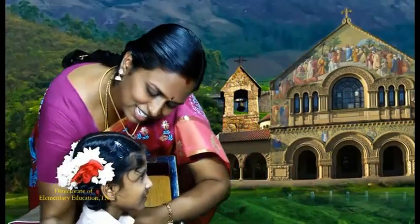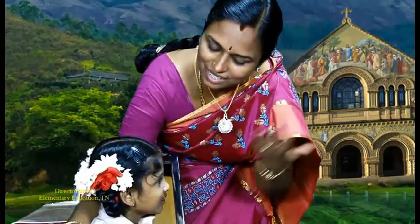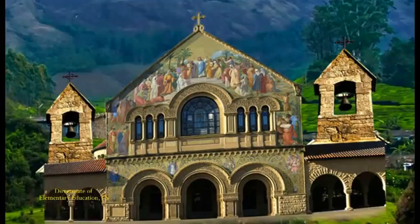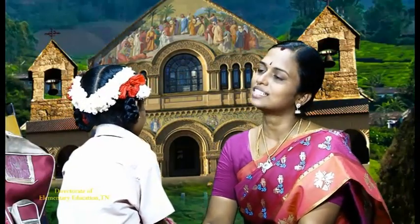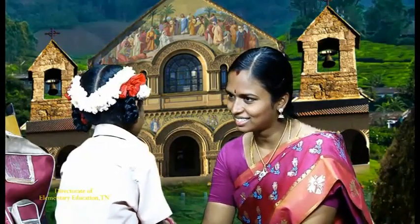Little child, sitting on the chair, listens to the ringing bell, ringing from the church.